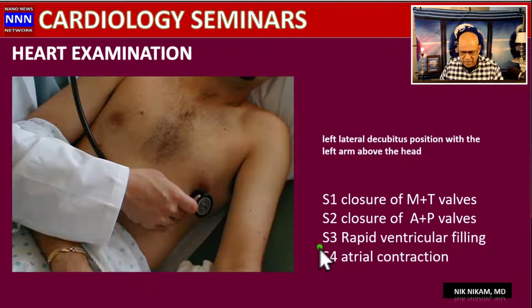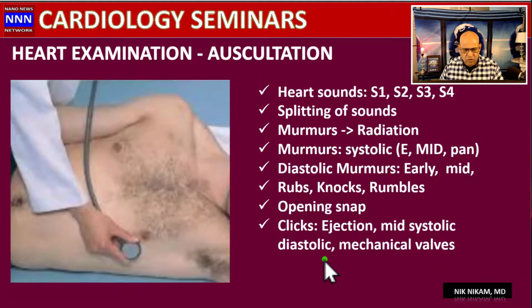As far as the heart sounds are concerned, there's a whole chapter on heart murmurs. In the next presentation, I'm going to talk about all the various kinds of heart murmurs that we can hear by auscultation of the chest. But first, let us focus upon what we need to do on an everyday routine exam if the patient doesn't have valvular heart disease or significant murmurs. So we listen to the heart sounds. We listen to the splitting of the sounds. The splitting of the sounds itself is a whole chapter by itself.